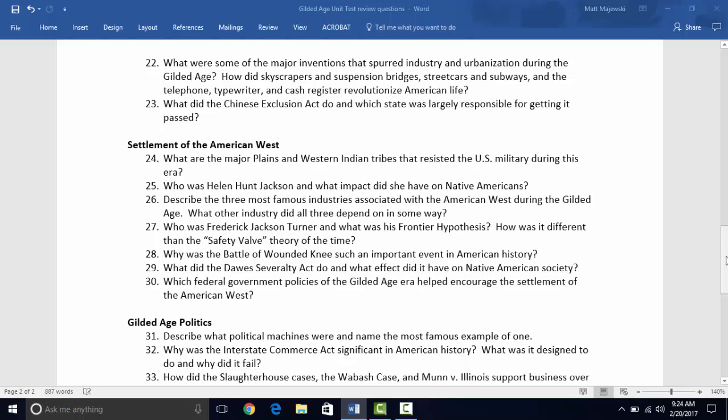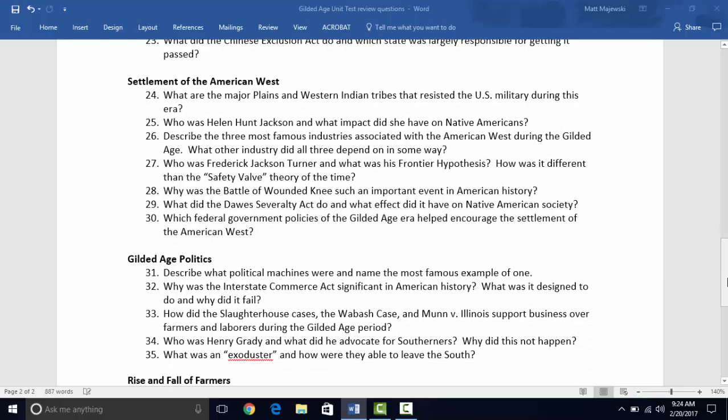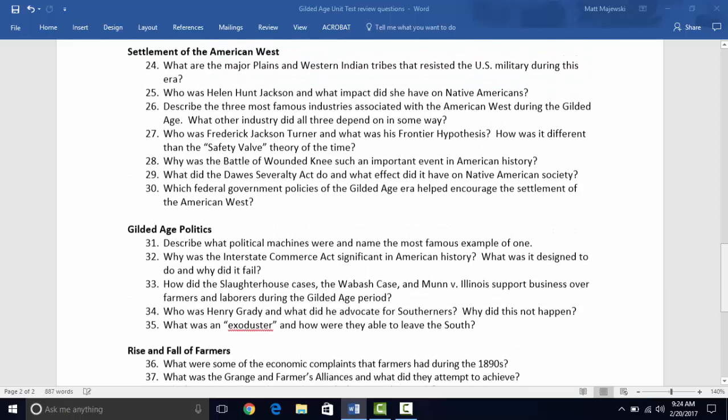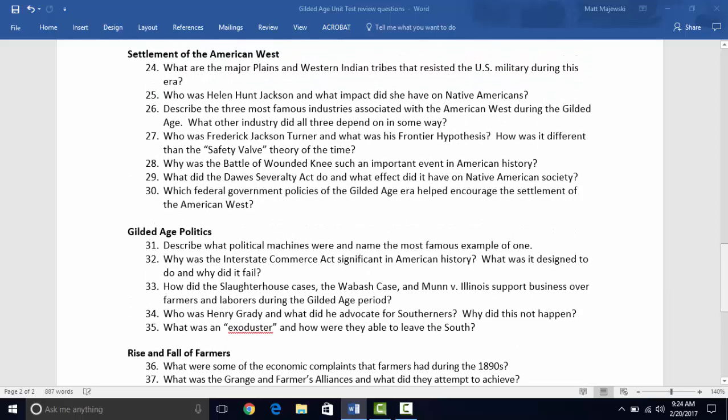Moving over to the settlement of the American West, and that means that we are moving to what are the major plains and western Indian tribes that resisted the U.S. military? Well, you need to know the Sioux, in particular, in the Great Plains region, right? They are the bison hunters, they are the buffalo hunters, right? They are the ones in the teepees that are following their herds around. They were fierce horsemen and warriors, and they were considered to be kind of the toughest target, I guess you could say, of the American military.